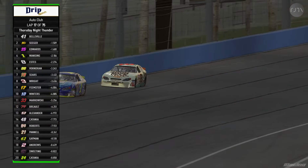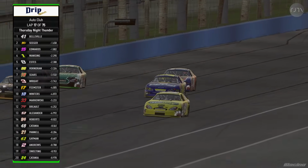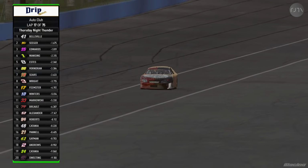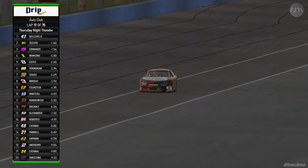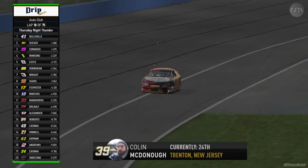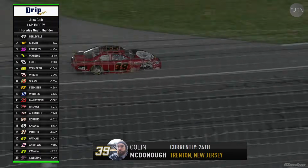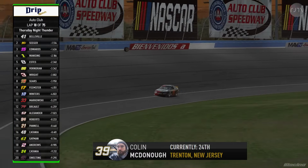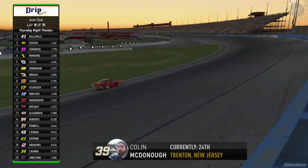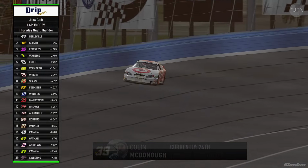Oh, we got one in the wall, Rick. I don't know who that is. Trying to go back through here. Is that Elridge? Elridge George in the Haviland car is okay. It's Colin McDonough in the number 39. Steph's going to be crushed. She's a big fan of Colin McDonough. The Trenton native slaps the wall out of turn number 2. And, well, there goes the right front. So now he's got 3 wheels trying to make it into the pits. Cross your fingers for Colin. It's a 1-car incident, so the caution will not come out. And car 39's just going to take that left-hander.